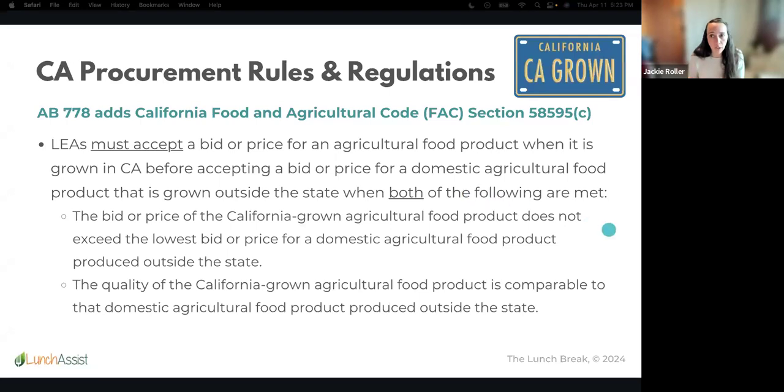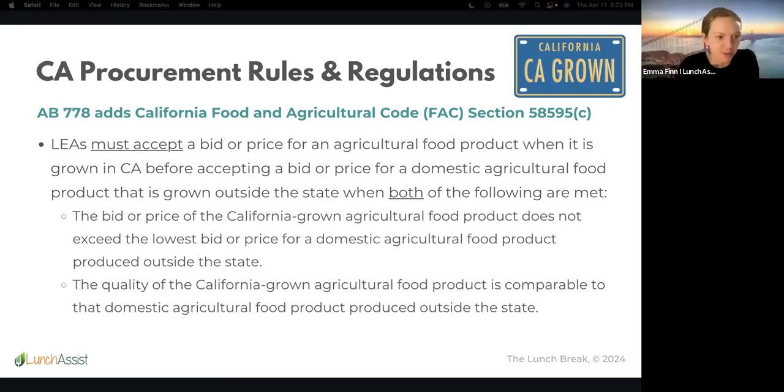So if you had two apple vendors, one from California, one from Washington, and they came back with the same price, you would have to pick the California apple. But let's say that the California apples were more expensive, then you can go with the Washington apple since it was the lowest price. Okay, no, that makes sense when you put it that way, comparing apples to apples.